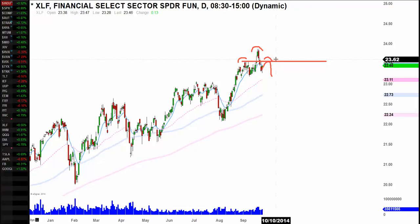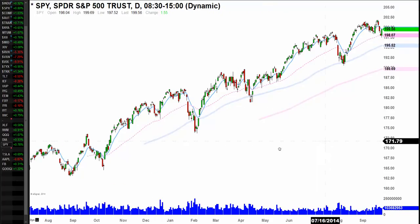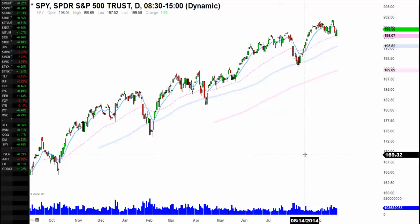So we would have to get well above 23.50-ish. Looking at all these indexes, and we just looked at them for about 25 minutes here, benefit of doubt continues to go to the buyers in the intermediate and the primary term. Something like the Dow Jones and Nasdaq looks a bit stronger than the Spider, the financial sector and the Russell. But as of today, we don't have enough data to conclude that.